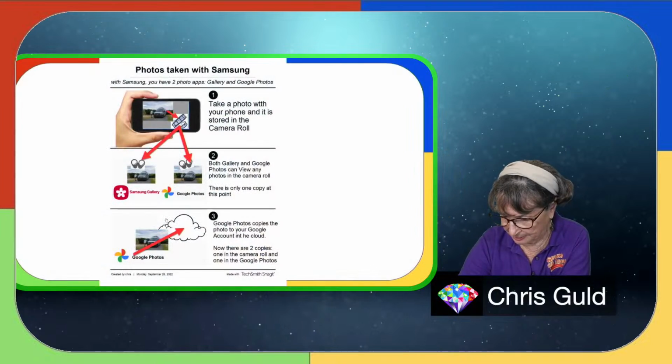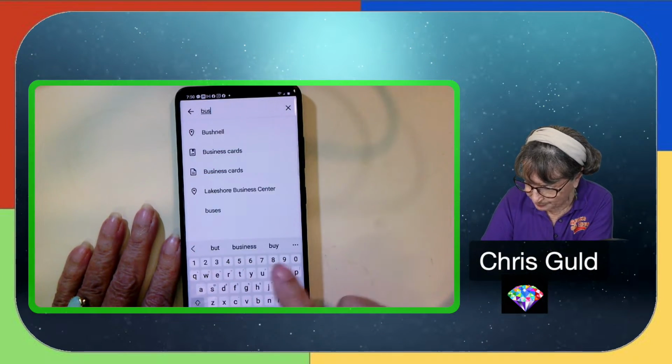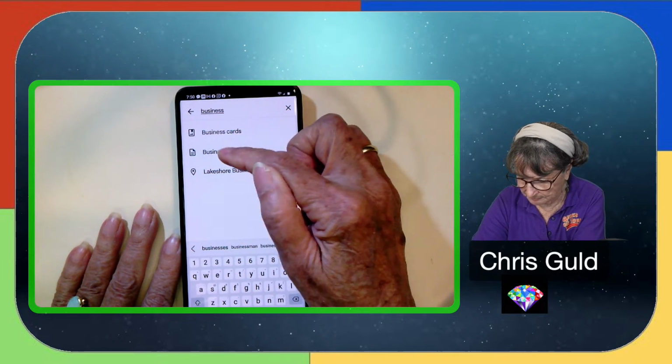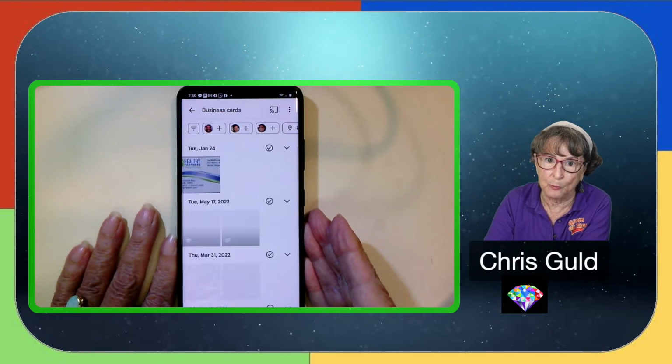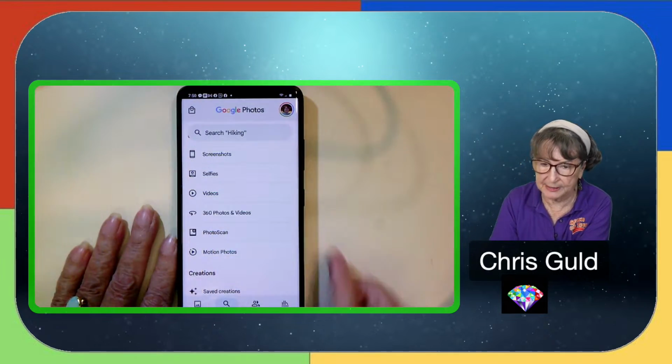So if you search, in fact, I probably do have, I shouldn't do it though, should I? Driver's license. No, you should. I have business cards that I have put into the archive. But even though they're in the archive, they will show up when I search for business cards.